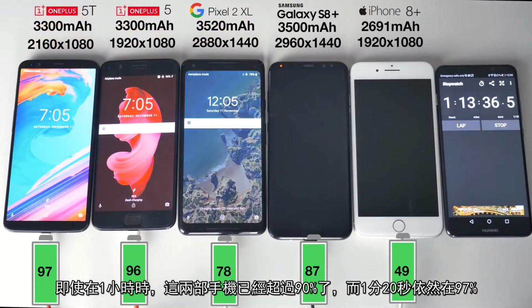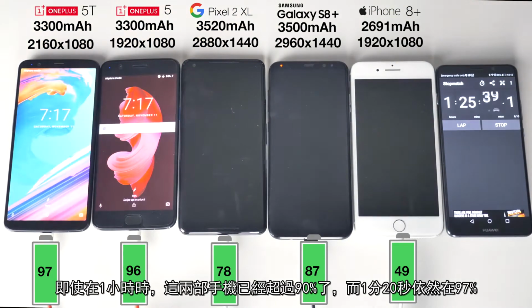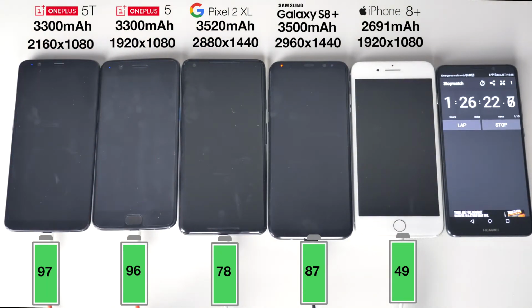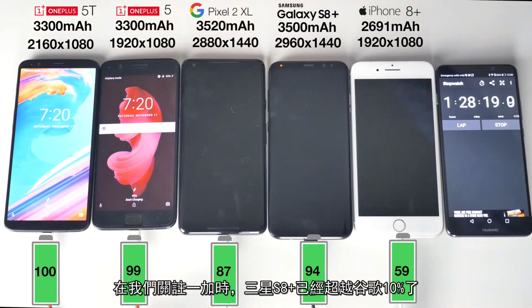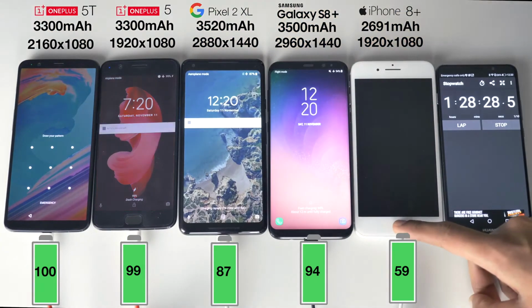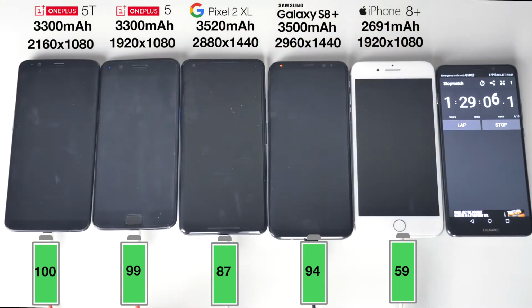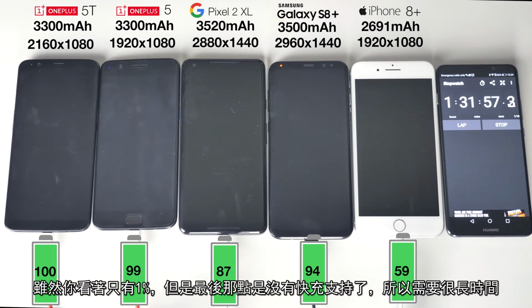Even though at the 1 hour mark these phones were already well past 90%, we are still sitting here at 1 hour 20 and they've not fully charged. Meanwhile, whilst all attention has been on the OnePlus smartphones, you might have noticed that Samsung has pulled almost 10% ahead of the Pixel 2 XL. So we've just hit 1 hour 28 and the OnePlus 5T has reached 100%, whilst the OnePlus 5 is sitting pretty close at 99%. But don't forget, whilst that may only seem like 1 percentage point of a difference, which it kind of is, because charging gets this much slower as you reach the top, it's actually a little bit more than that.